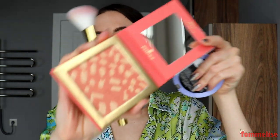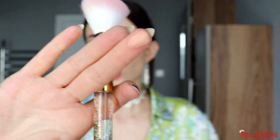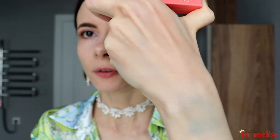And for highlighters and blush, I actually have two products. So there is this Disney Classics Dumbo, which is Maxi Blush and Highlighter by Essence. And it is really cool, you guys. So when you swirl your finger in there like this, it looks shimmery and really, really nice. I'm not sure if you can see it, but this shift is so natural and very, very beautiful.